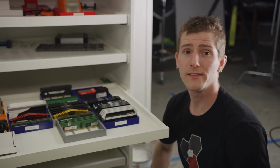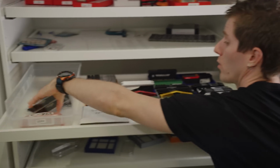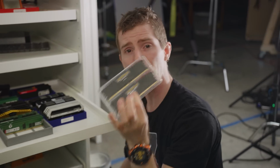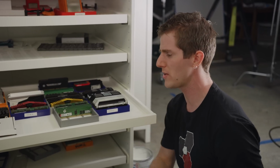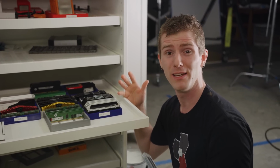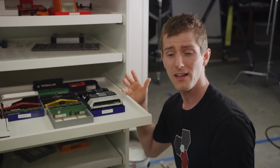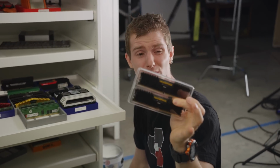On to RAM. Sadly, our audience hasn't been spared the jacked up prices. Corsair's 2x8GB 3000 MHz Vengeance kit was the best selling this time and last June. And if you guys are looking at this going, well, there's a RAM shortage because you guys have got all of it, well, we've had all of this stuff for a long time, since it was way cheaper. This kit was an average of $75 less last June.